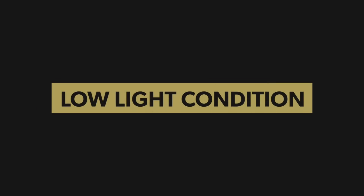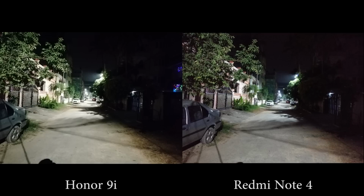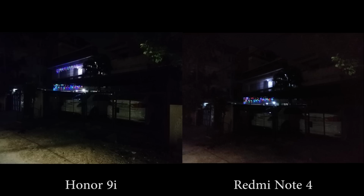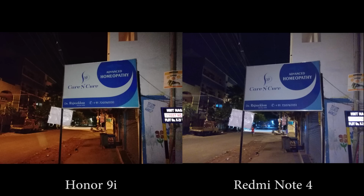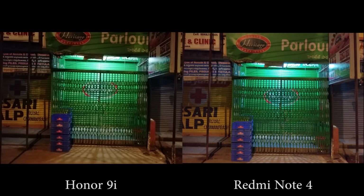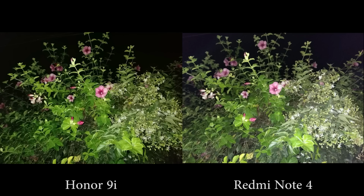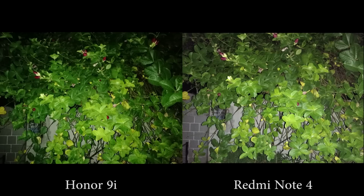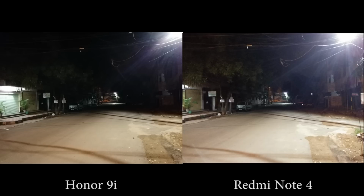In low light, Honor takes slightly darker pictures with less noise, while Note 4 takes brighter images with a lot of noise and better color balance. Even while shooting in auto mode in low light, Honor takes a second more to sharpen the footage, just like the night mode, so it ends up delivering better results. These are some sample shots that I took with the flash on. By the way, flash on Note 4 is much brighter than Honor 9i. So guys, for low light, I would prefer Honor for its cleaner shots.